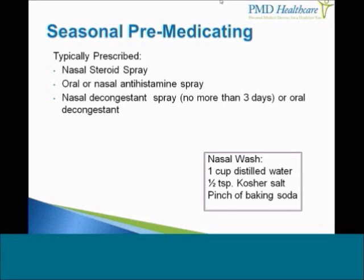And I say that because we can get a lot of relief from the over-the-counter nasal decongestant sprays, but you don't want to use them more than 3-5 days at the most unless directed by your provider. Using them too long can cause rebound congestion and make that nasal congestion much worse. And it's really hard to treat. It's hard to get rid of that.